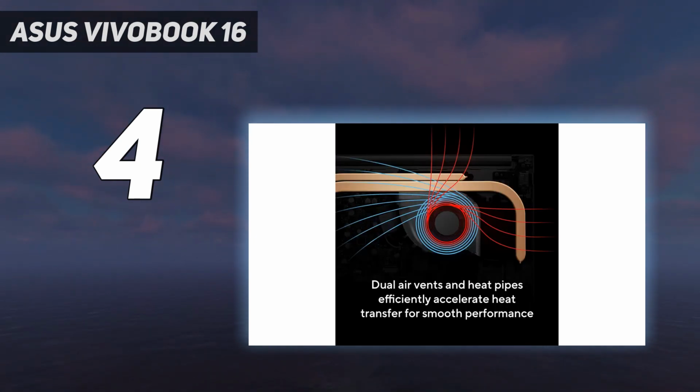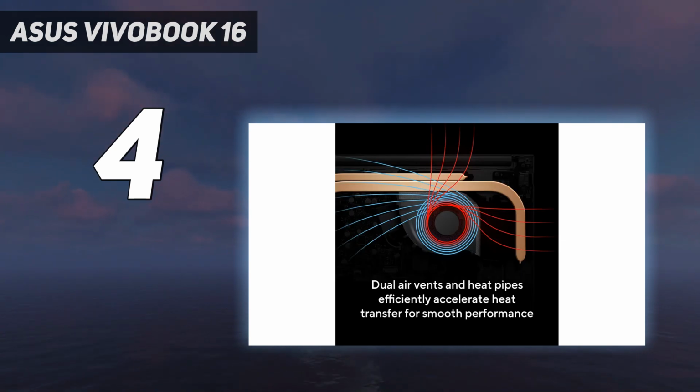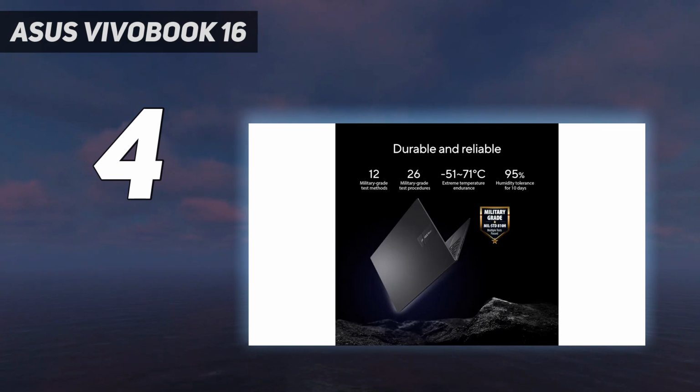Its fingerprint sensor allows you to log in quickly, and its battery lasts around 8 hours of light use. Ports include 3 USB-As, a USB-C, not Thunderbolt 4 or USB 4, sadly, and an HDMI. As this is a budget model, there are a couple of compromises to know about.